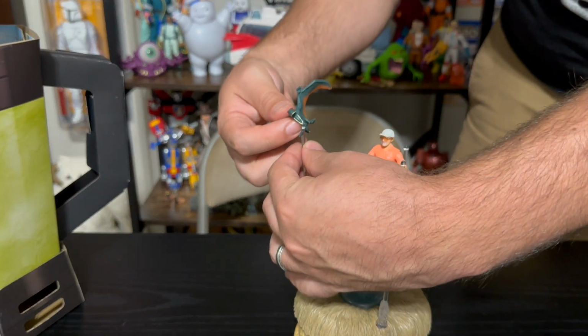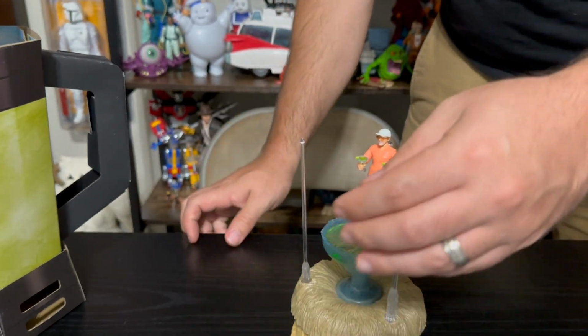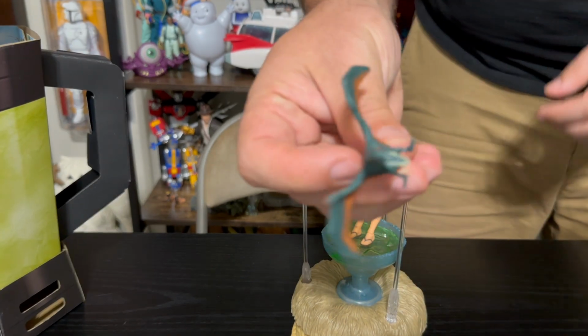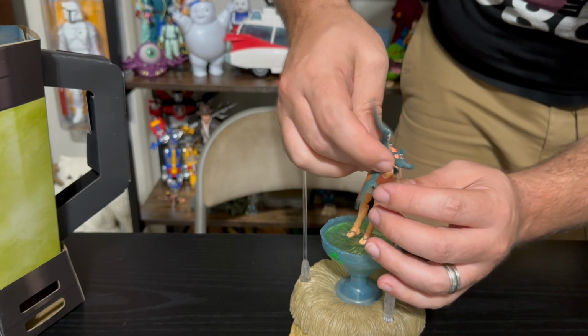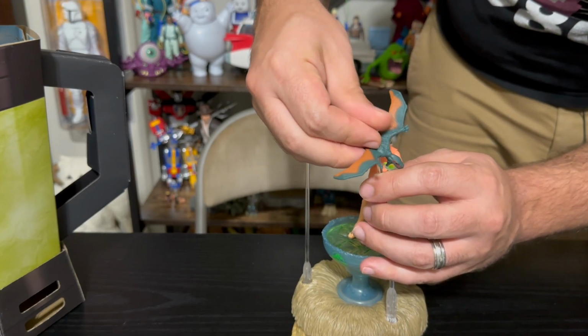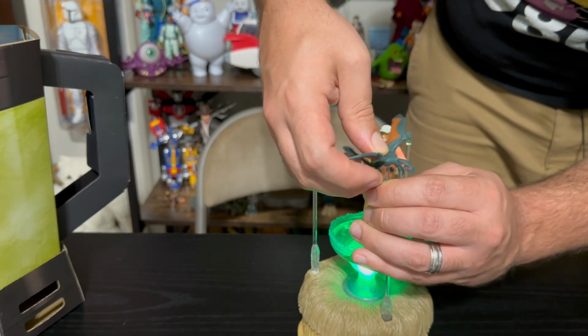So now we got our little guys. They have holes in their stomachs. And I'll give you a close-up of one of these guys in a second. Oh, I dropped one there. So you can see them here. Little fierce looking with the teeth on it, like I was saying. And these holes should line up where you're able to get these guys in there.